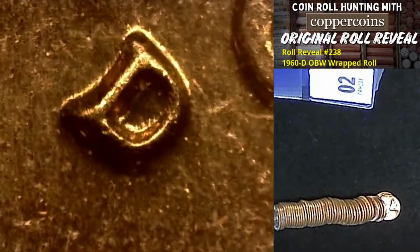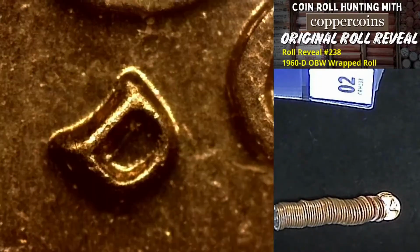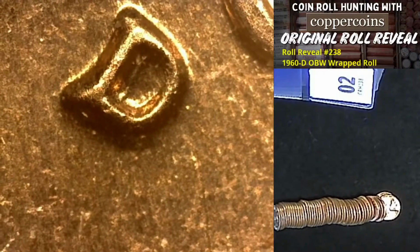Hey, Jessica. My little scope is going nuts on me. This is an RPM. It's a little dark. I don't know why it's a little dark. But that is an RPM. It's got a little bar running right through the middle of the mint mark.